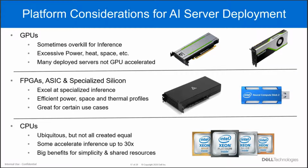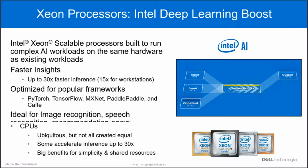Again, not saying that GPUs aren't the right call. It's different, but in a lot of data centers, sometimes flexibility and availability are very important. So this is absolutely something that warrants looking at.